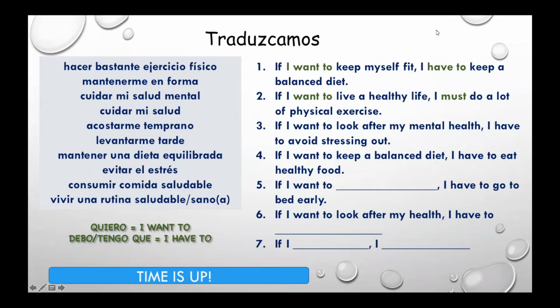Number 5 is interesting because we have a gap. So we can choose whatever we want as long as it makes sense. Now, it says I have to go to bed early, which means tengo que acostarme temprano. So I could say, si quiero mantenerme en forma, tengo que acostarme temprano. Number 6 and 7, I'm going to leave those ones to you so you can do them at home. Remember, feel free to come back and watch the video again. Pause, take a picture of it, and practice. And ask your teacher to help you out if you're struggling a little bit.